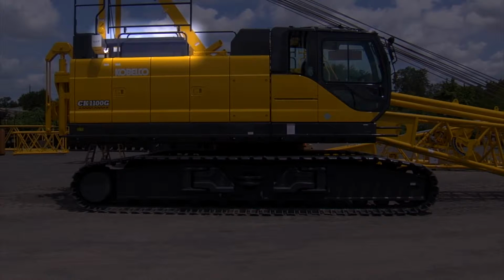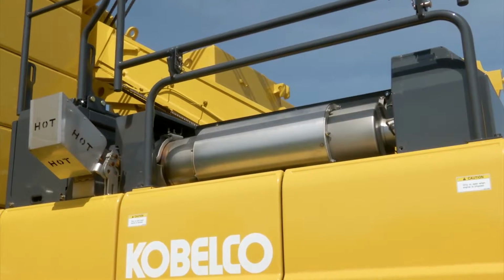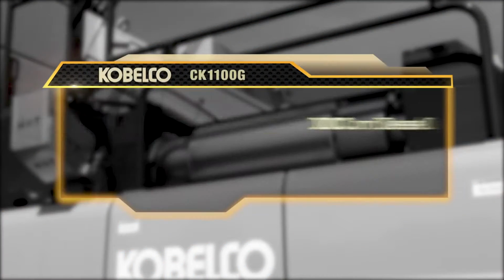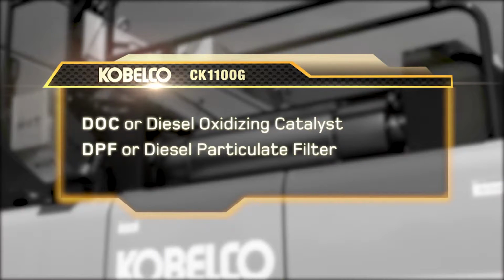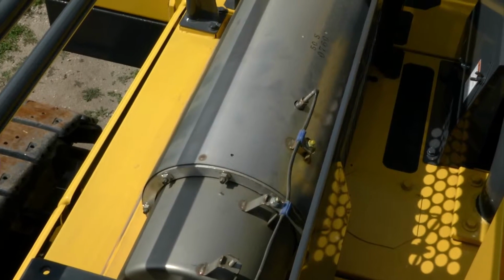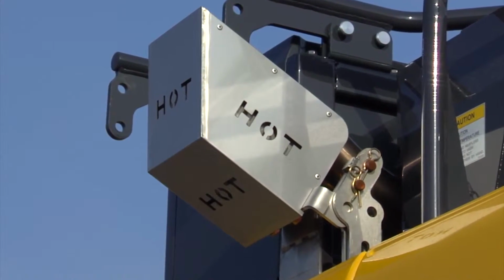Under this cover, above the engine compartment, is the part of the Hino diesel particulate active reductive system, which is referred to as the DPR system. This muffler-type component contains the DOC, or diesel oxidizing catalyst, and the DPF, or diesel particulate filter. During operations, the DOC will be used to assist in actively burning off the trapped particulates in the filter to reduce emissions and maintain peak engine performance.